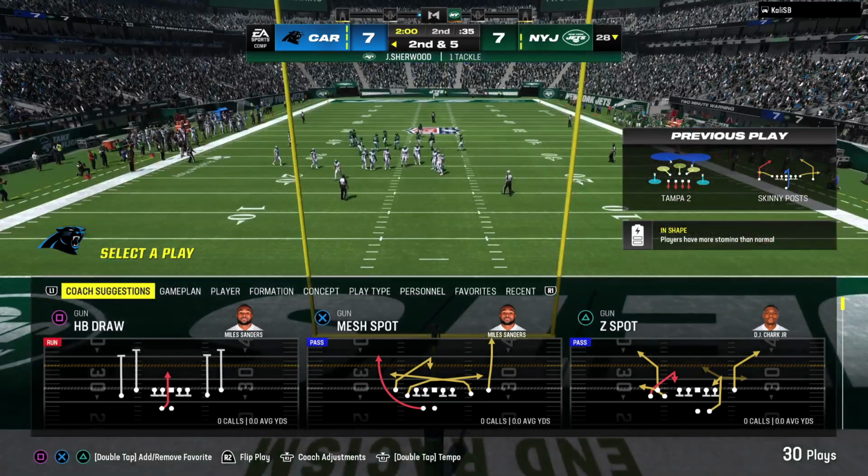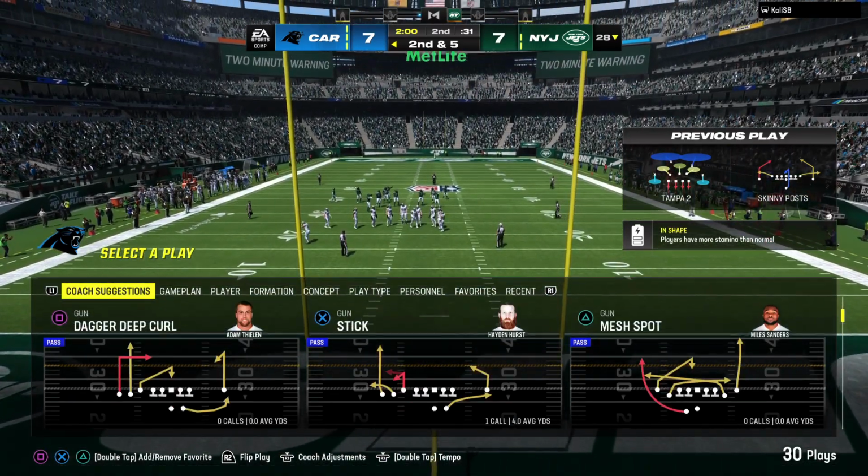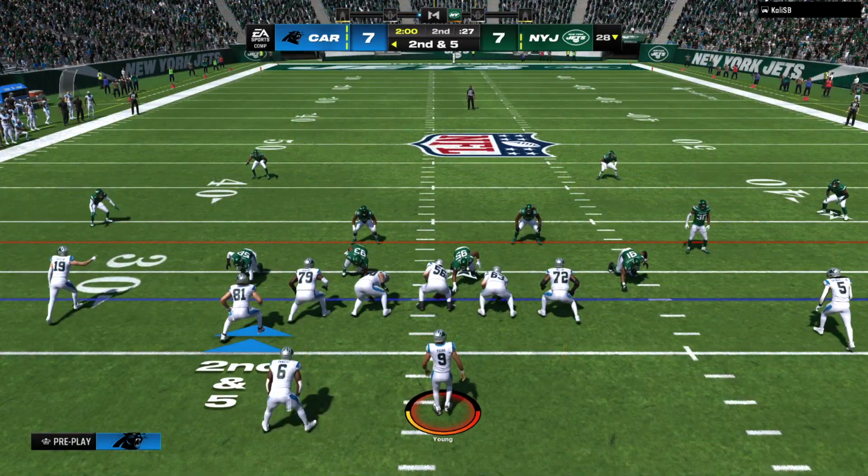Second quarter, 2 minutes to go. Tie ball game. From the 28, it's 2nd and 5.